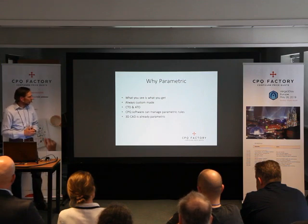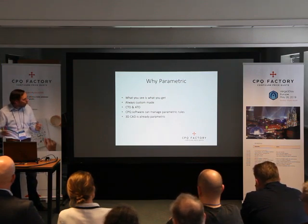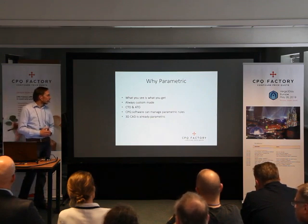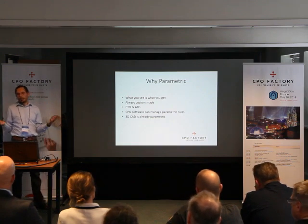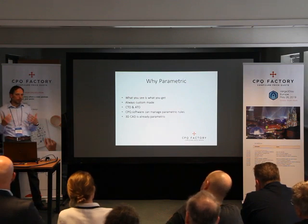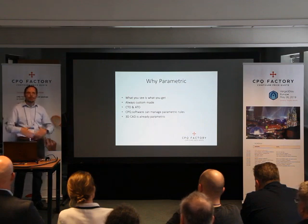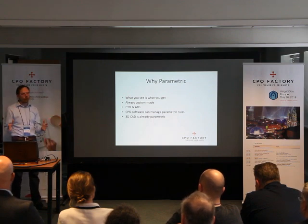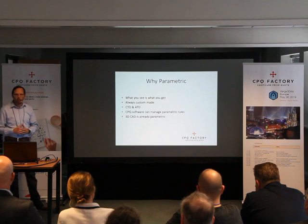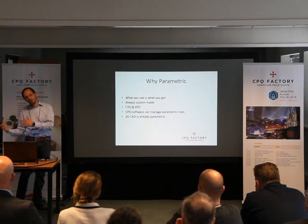Well, what I told you already, CPQ software can manage parametric rules, so we have to follow that. And 3D CAD is already parametric, so the supplier already knows how to use parametric models. It already has the rules and the knowledge of how you can make your 3D models parametric. But they cannot put it on the web.